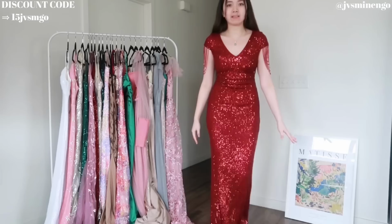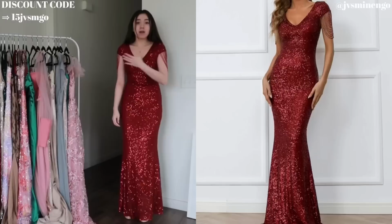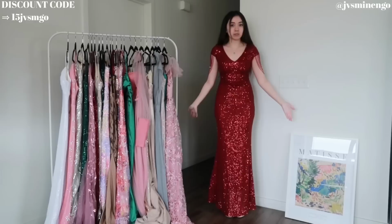I love it. This dress is more on the pricier side. I think the dresses that have this beaded detailing are a bit pricier. They're $70, which is pricier compared to all the other dresses, but still so affordable for a prom dress in general. I think this looks so nice. I love the fit of this dress.